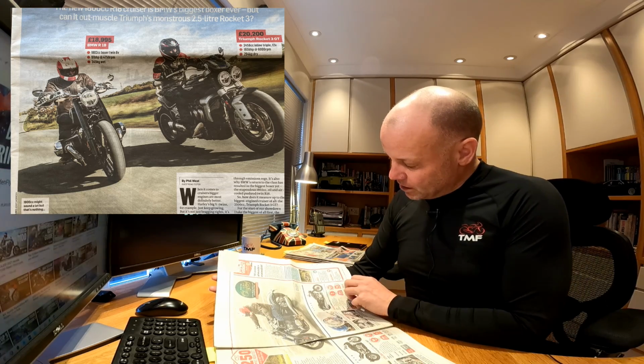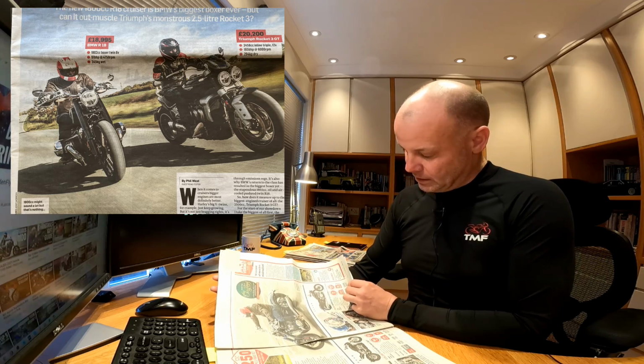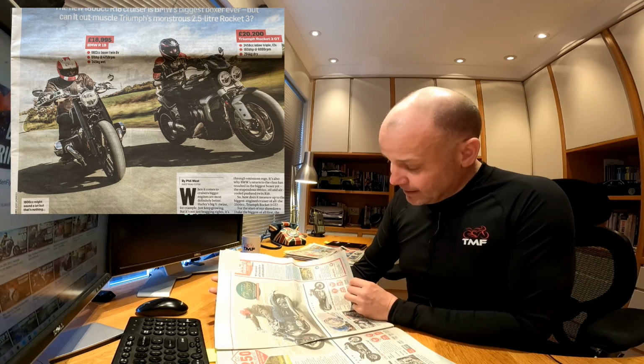Now, you don't seem to get much for your 20k, but the R18 does bring a huge amount of BMW quality to the custom bike class, and maybe that's enough. Yeah, maybe it is. The R18, as I say, I love that bike. I do love the Rocket as well, by the way.